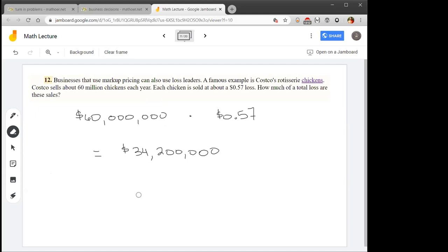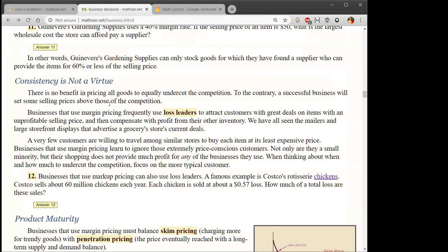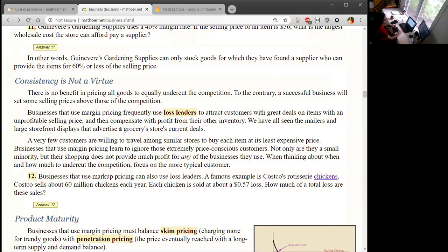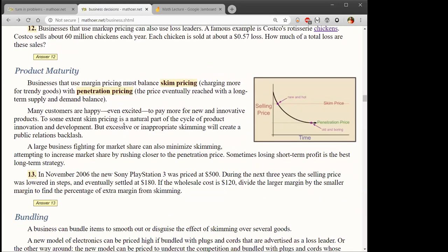But it works for them because they sell a lot. Every time someone buys one chicken, they also buy other stuff. Man, I wish I could throw away 34 mil. It's not throwing it away. It's again for brand loyalty and stuff. Well, do you know anyone that wouldn't go to Costco less if they couldn't get the chicken? Costco is pretty good.